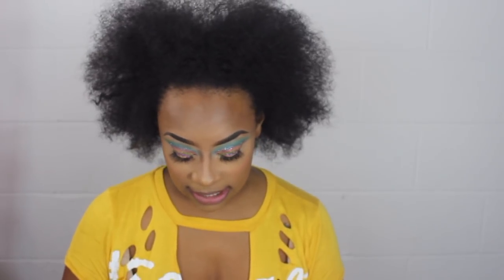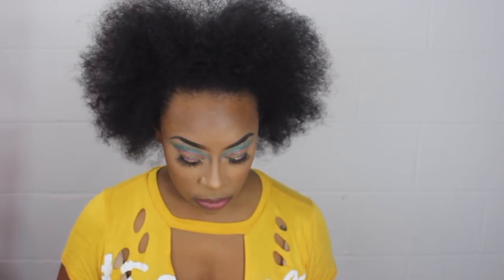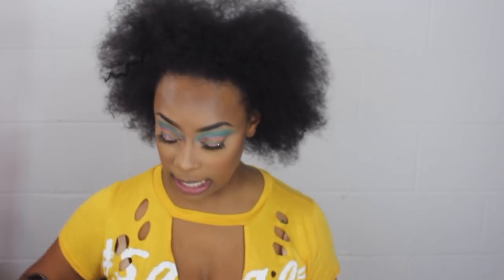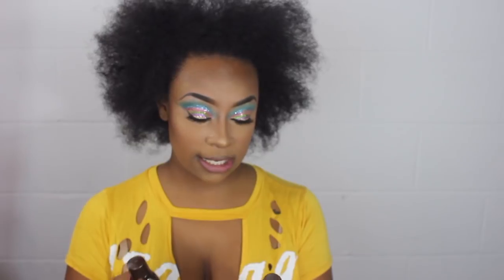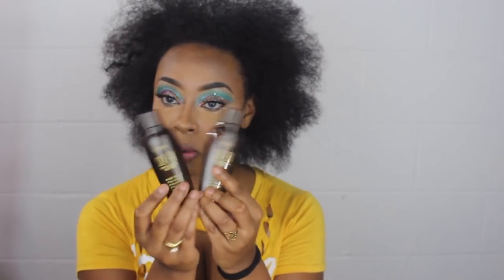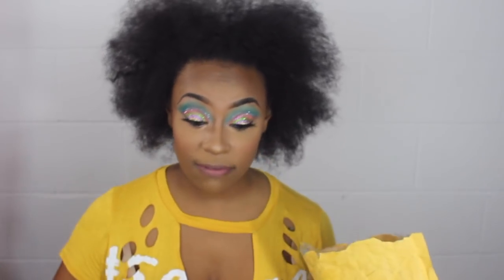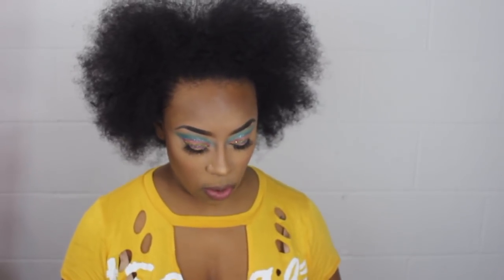So what they sent me was 6 items, and I'm not going to show you all 6, but I did get the Silk In Deep Moisture Shampoo and the Silk In Deep Moisture Conditioner. I'm guessing these are either travel size or sample size, so I really wanted to see how these work. And I'm going to end up washing my hair after I do this particular style. So yeah, but I definitely wanted to do a video on it.